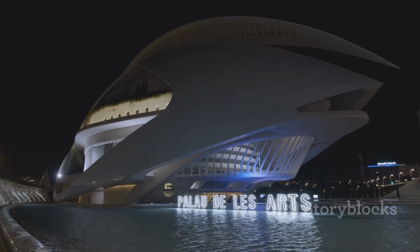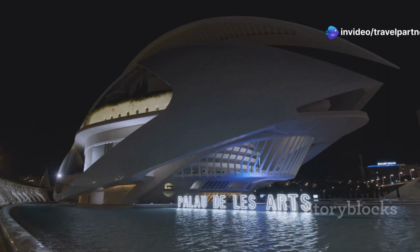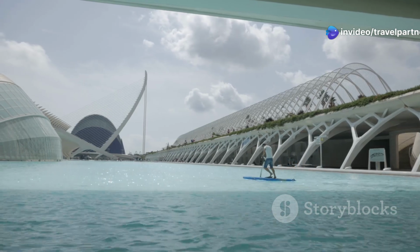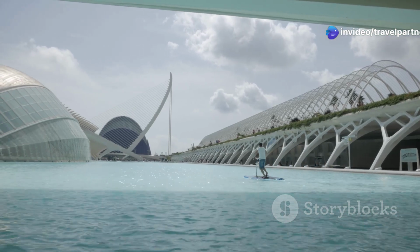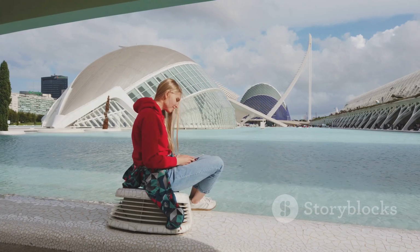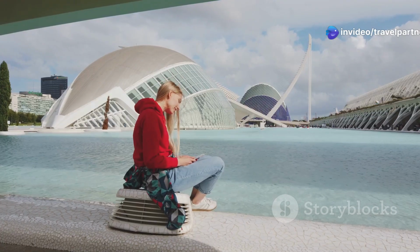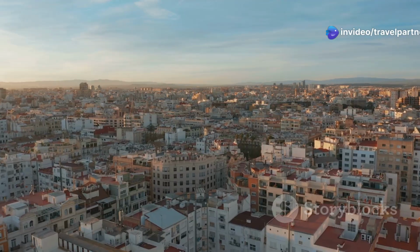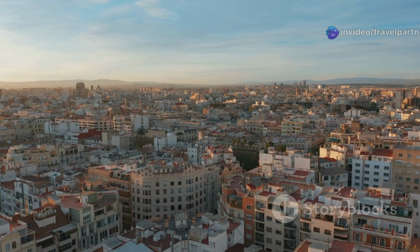And the absolute best thing about this architectural marvel? You can wander and explore all around the outside of this futuristic complex completely free of charge. You can spend hours just gazing at the incredibly cool and innovative buildings and admiring the beautifully sparkly pools of water that reflect the sky. Everywhere you turn, every angle you find is a fantastic spot to capture the perfect photo.